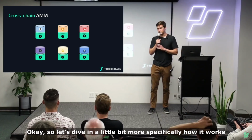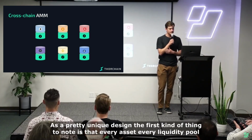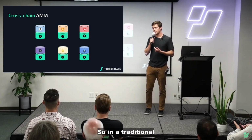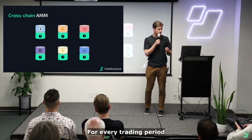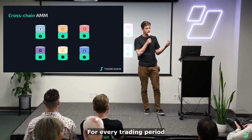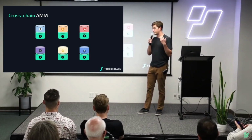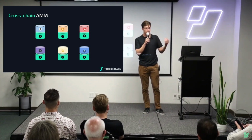Okay, so let's dive in a little bit to more specifically how it works. THORChain's cross-chain AMM has a pretty unique design. The first thing to note is that in every liquidity pool, the asset is paired with Rune. In a traditional AMM like Uniswap, for every trading pair, you need another liquidity pool. What this leads to is fragmented liquidity across many shallow liquidity pools to support every trading pair. With Rune as the common settlement asset between every asset, we can have one LP per asset. So Bitcoin you pool once in THORChain, as opposed to across many different liquidity pools.